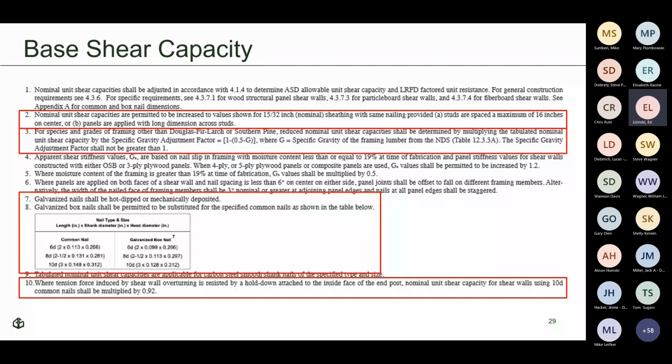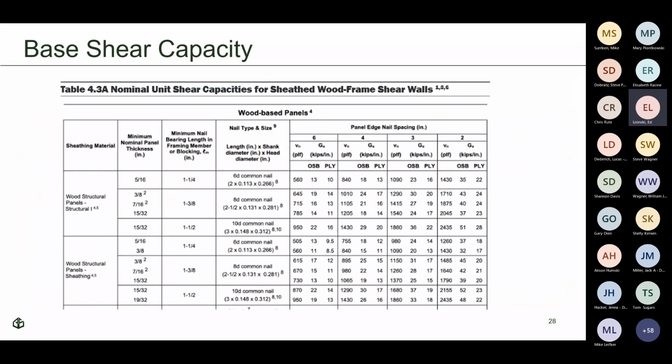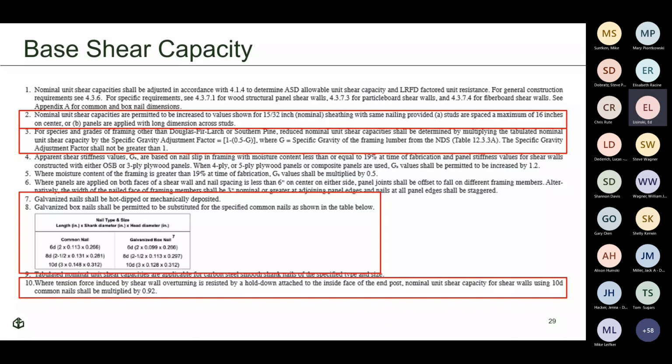The other one I wanted to mention down there, galvanized nails should be hot dipped or mechanically deposited. And galvanized box nails shall be permitted to be substituted for the common nails in the table below. So what you'll notice as I jump back here to 4.3A, all your nailing options in here are all common nails, right? So that's all that they give you for that, but you can use galvanized box nails based off of this factor down here. Actually, it's not even an adjustment factor, that's just the equivalence factors down there.